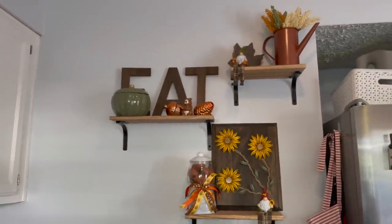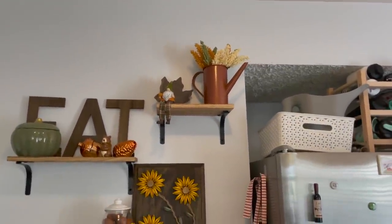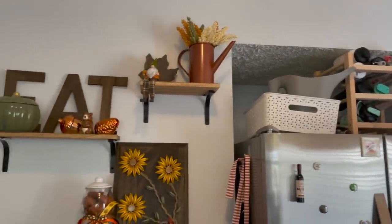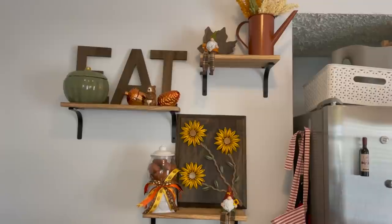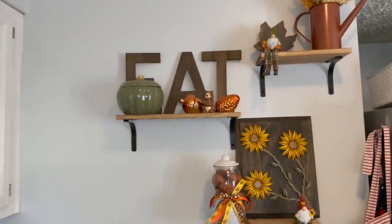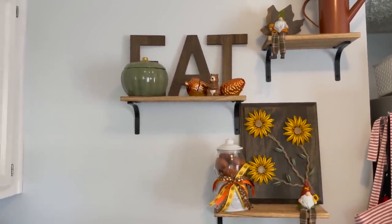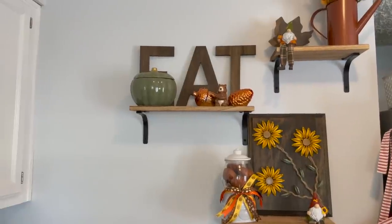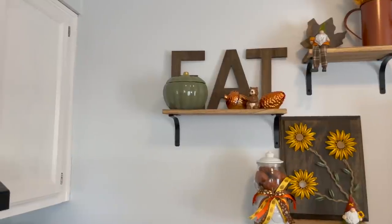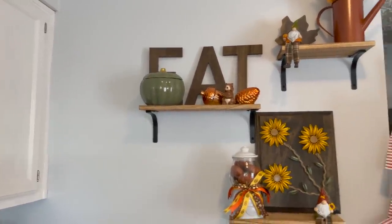So far, this is how it looks. I buy a lot of stuff at Target, apparently. The copper water kettle pitcher was from Target. Oh, up here, I just have water bottles and stuff. One of you lovely folks sent me the gnomes. That's a big old maple leaf up there. The squirrel is actually a salt and pepper shaker from Target, or no, from the Dollar Tree. And then those copper pine cone and acorns are from the Dollar Tree. And the green pumpkin is a candy dish, and that is from Target.